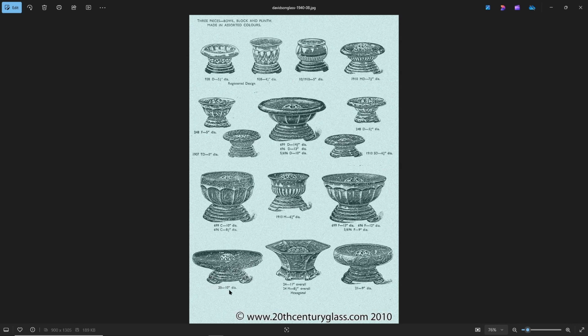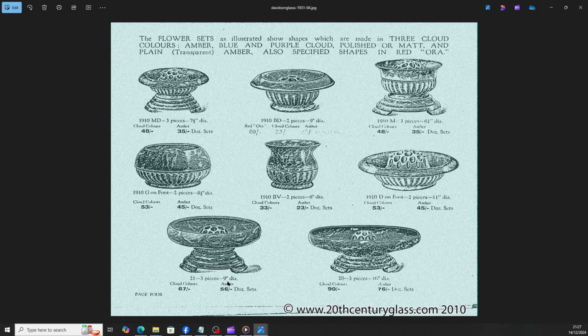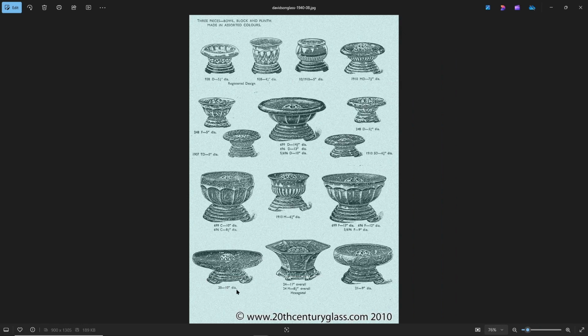This is saying it's 10 inches. Now, I do have a copy of 1931, and in that it's 16 inches. So sometime between 1931 and 1940, they shrunk it down to 10 inches. So that's probably from the 1930s, and it comes in assorted colours, and that would be the amber cloud vase bowl.